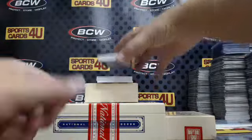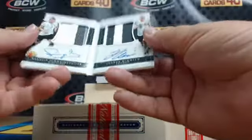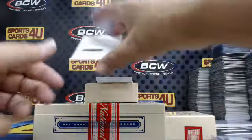We have a book, 15 out of 15. Dual jersey autographs, Bastian Schweinsteiger, Joshua Kimmich, Germany. 15 out of 15. Century Collection, material autographs, card number 14, France, Raphael Varane.